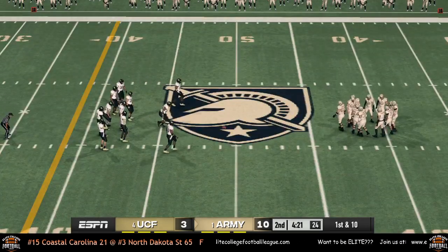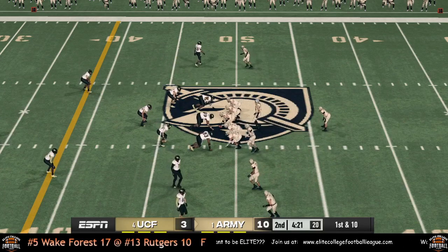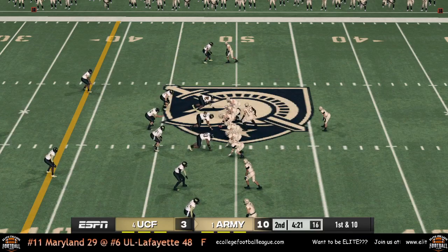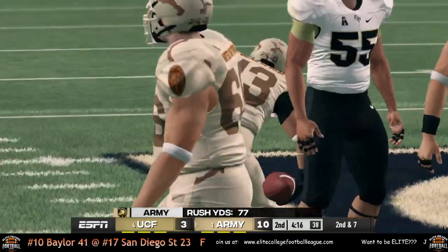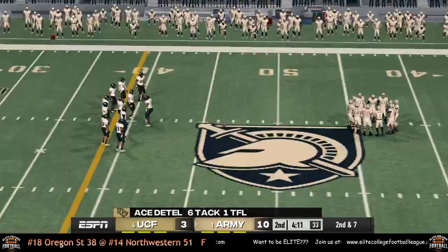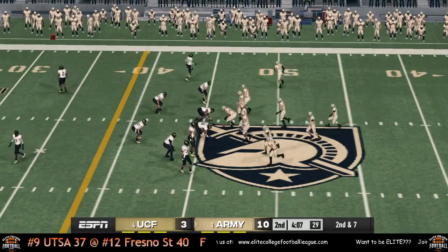And the offense is back on the field after running the ball very well on their last drive. This offensive line really opened up some big gaps for the running back last time. Taken down at the 46-yard line. That's a gain of 3 on the play. That'll make it second and 7. Second down, 7 yards to go. Ball on the 46-yard line.